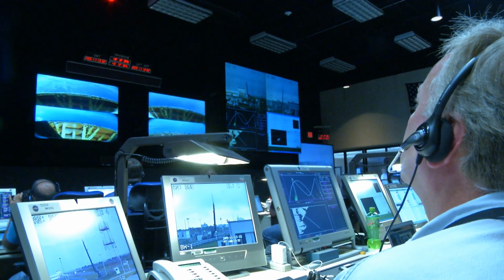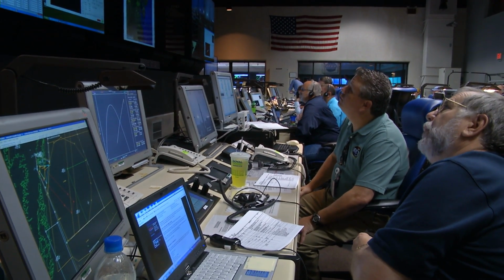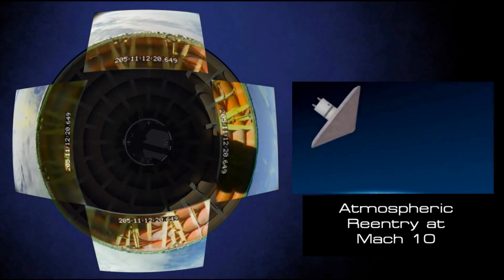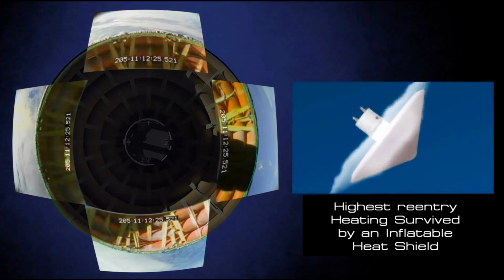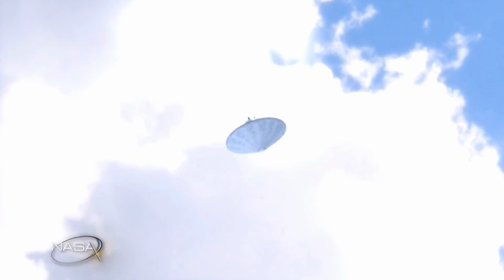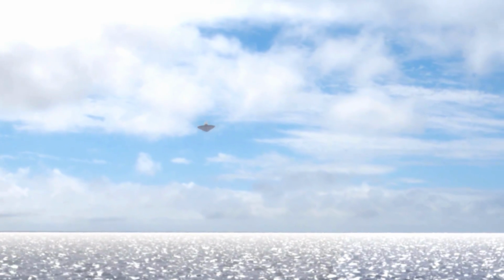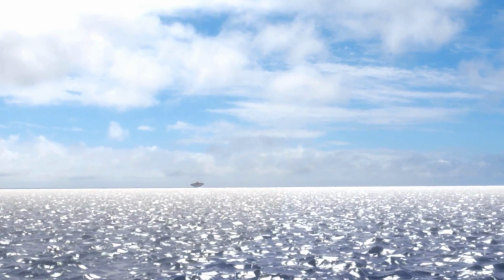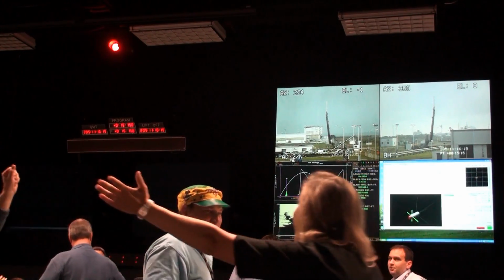The team was hoping to sustain at least 12 watts per square centimeter of heating on the craft, but when the numbers came in, the craft had sustained a heat flux of about 15 watts per square centimeter. This higher number was an even better result, and showed that the material had worked perfectly. By the time the craft splashed down, the team already knew that Irve 3 had far exceeded their expectation and had proven that this concept could work effectively.